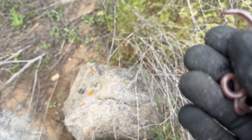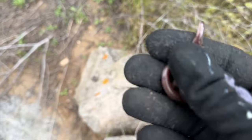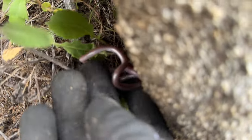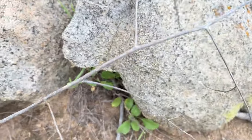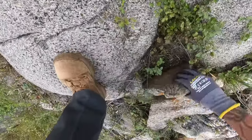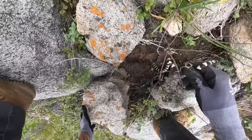I need to go home. I'm exhausted. I'm tired. I got work tomorrow. I'm just gonna let this guy go back under there where it came from. Super sick. Super sick. Going down the hill. Whoa. Please don't be poison oak. Oh, no, oh my God.